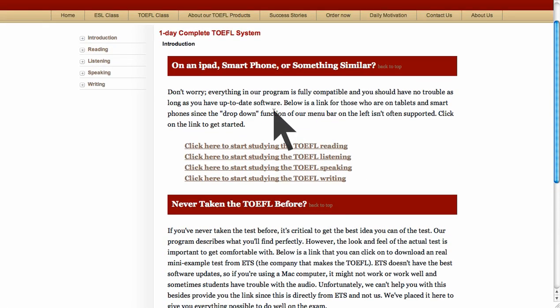So when you go through this system, one of the things that I want you to recognize is that we have the 4 sections here on the left. So this is how you navigate. And we have, of course, the reading, the listening, the speaking, and the writing. Now when you study the reading, you're going to see that you can click on this reading link to get an overview, and when you put your mouse over it, you see all the sections that we have.